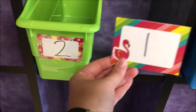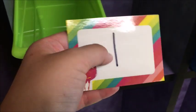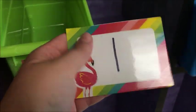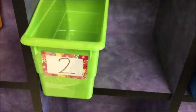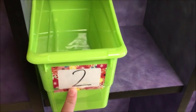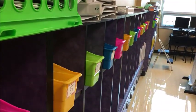Instead of doing the same one, I'm going to keep these, and I used a Sharpie, so I'm going to use an Expo marker and a Clear-X wipe to wipe it off, and I'm going to write my kids' names, and then stick it in their cubbies there. So that's how I'll still save these. And then I just shrunk these down, and my mom taped them on all the book bins down there.